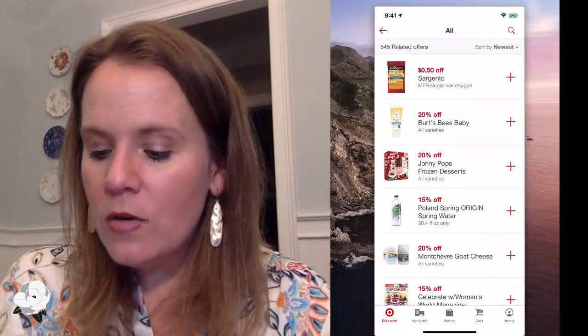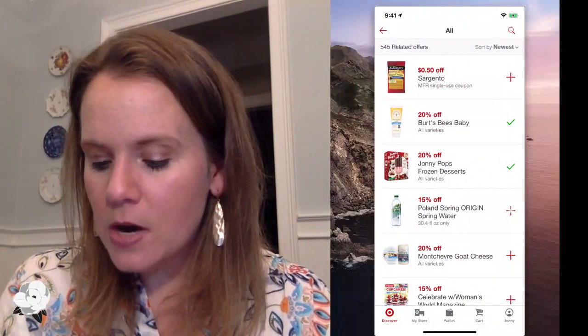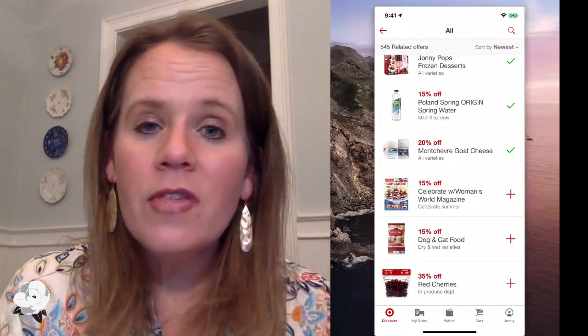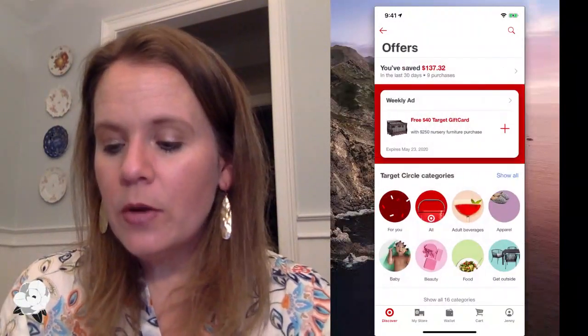So I load any of these I want, just go to town, click the little plus signs, they turn into check marks. You are not really going to be able to max this out. There is a max, but I don't think you're going to hit it. It's above the 100 mark. This also, by the way, has a barcode scanner.